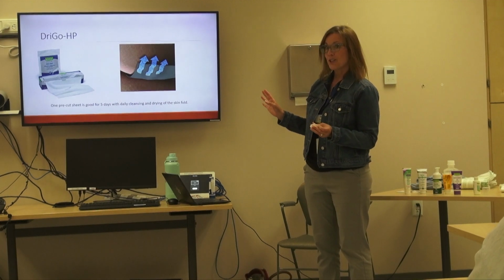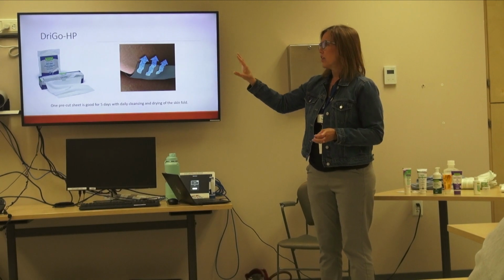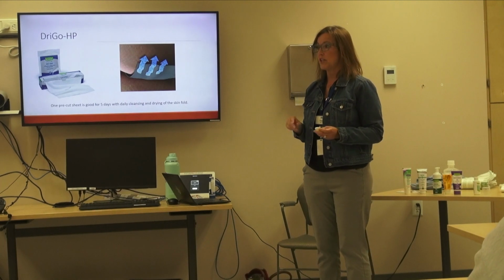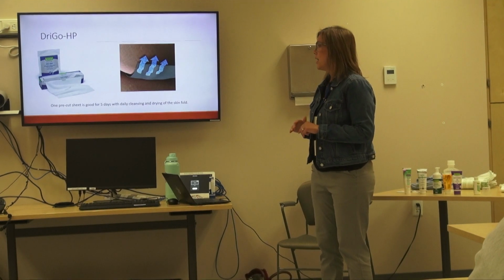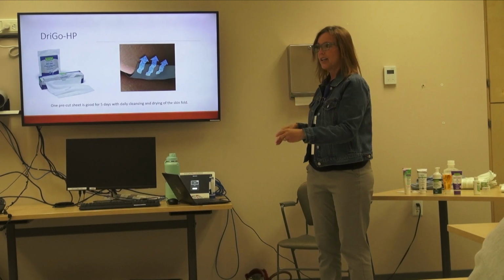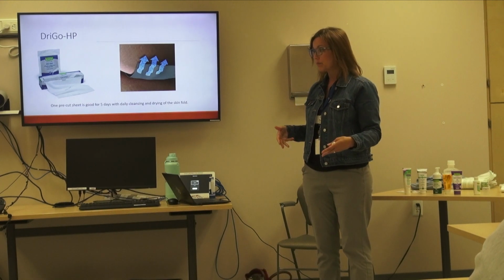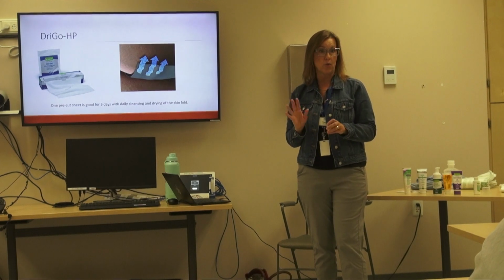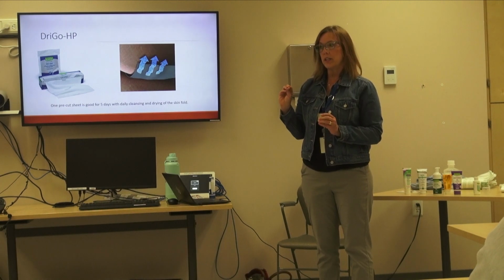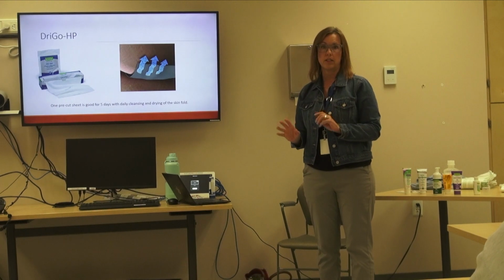Besides one being silver and the other hydrogen peroxide, Drygo is about a third of the cost, which is huge, especially if people are having to buy this for themselves. They're both good for 5 days. They're both applied exactly the same way. You tuck it under the fold in a single layer with a 5 centimeter overhang, because that's what wicks everything away. The other difference is with Drygo, you can use creams and powders, where with Interdry you cannot. It has to have contact with the skin.